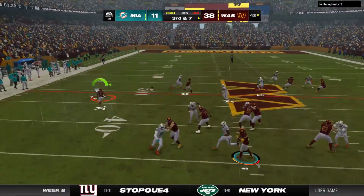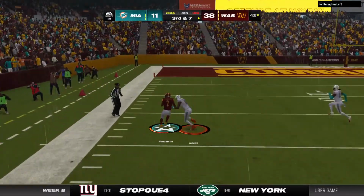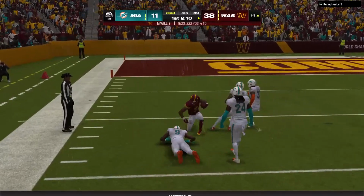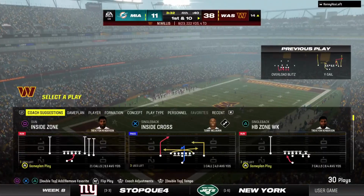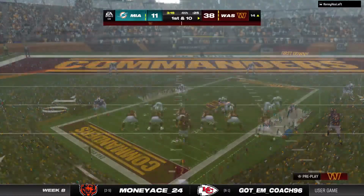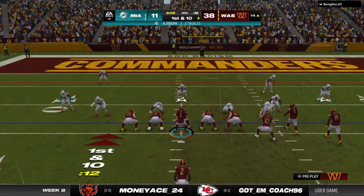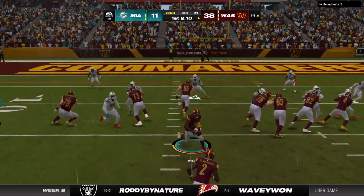On third down, it's Willis. He's going to get that to his running back out of the backfield. And he'll get him inside the 15 down to the 14-yard line. A huge play there for Washington. 44 yards. So how about this for field position after the big play? Inside the 15 now as they come up on 1st and 10.